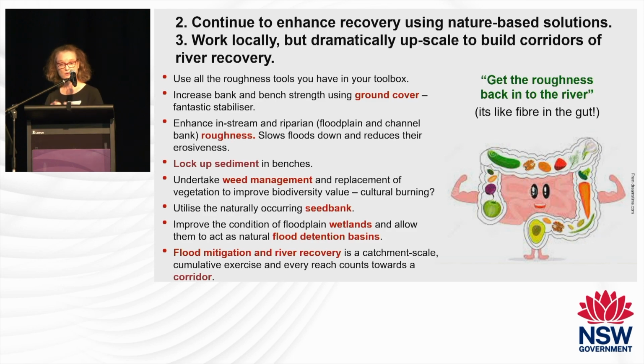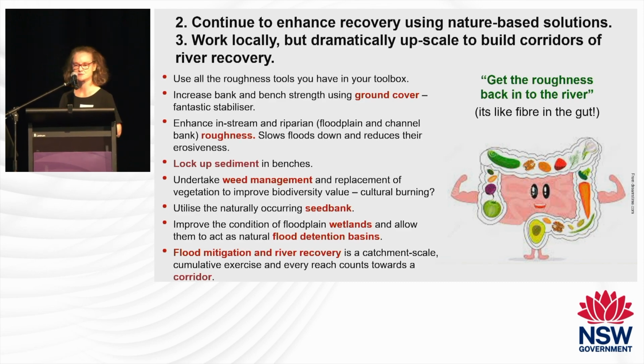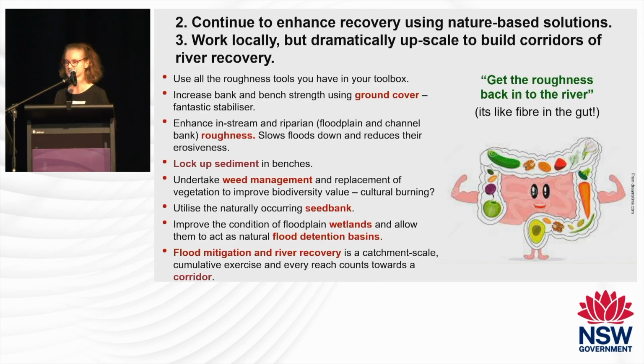We need to upscale these efforts so that we can start to consider the role of natural processes in flood mitigation. So my key message is get the roughness back into the river. It's like good fibre in the gut, okay? Fibre in your gut equals a healthy gut. Roughness in the river, and a messy river is a good river. They're my messages for today.